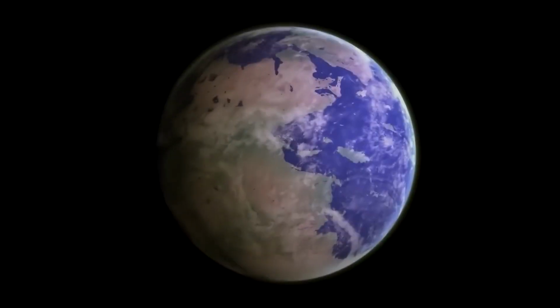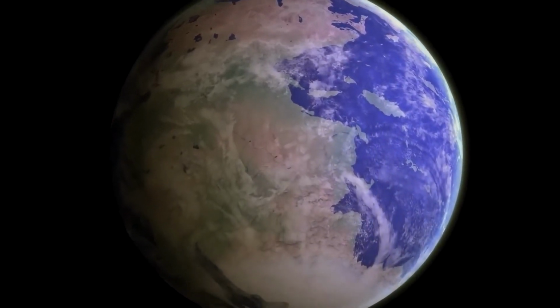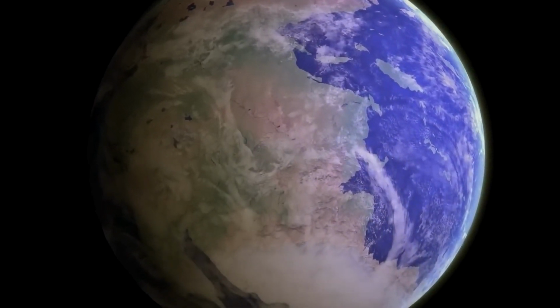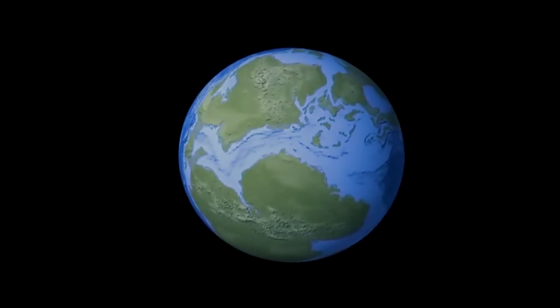Later, about 200 million years ago, this huge landmass began to fracture through the movement of tectonic plates and separate into the continents as we know them today.